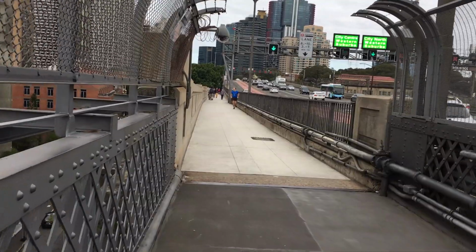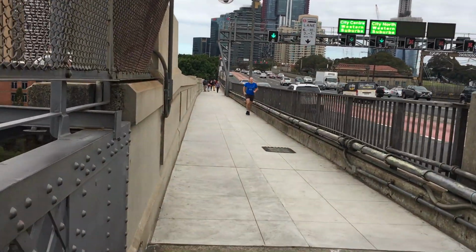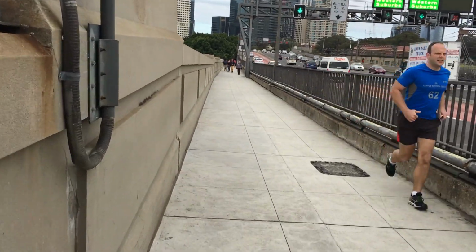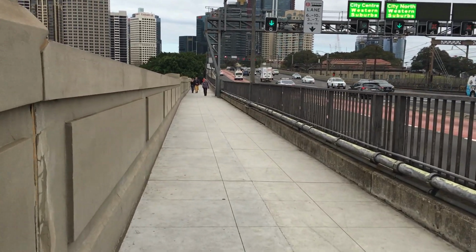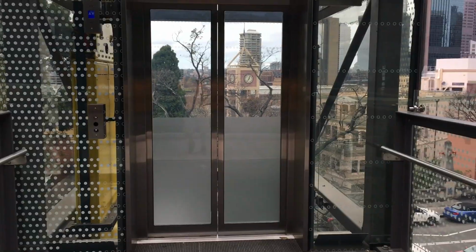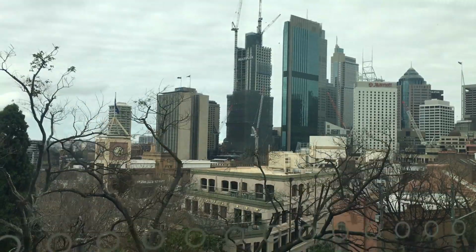Well, we have made it to the end of the bridge, and with all the stops and everything we did, it took about 30 minutes total, which is not bad. Met some nice people along the way that I talked to, which it seems like everybody in this city is friendly. That ends our journey across the bridge, so we're going to take the elevator down.